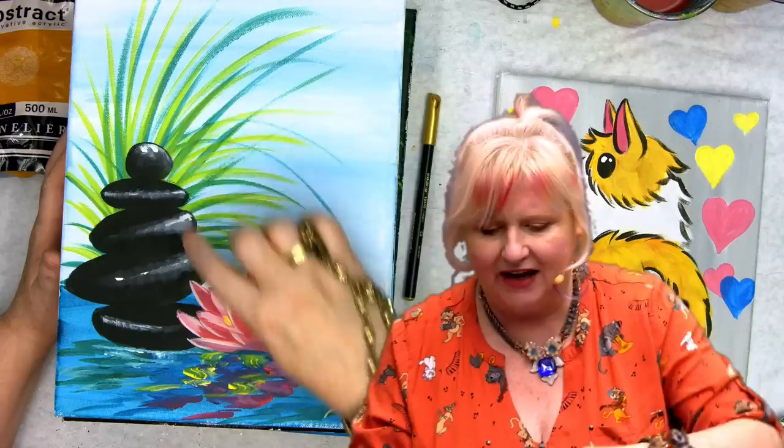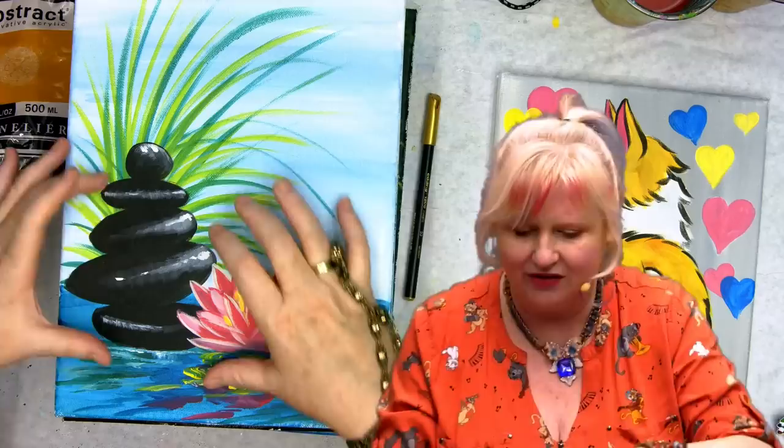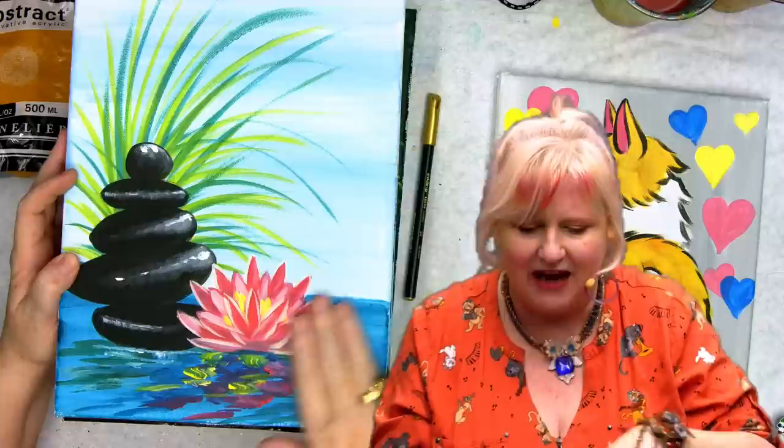We did some good lighting on our rocks to create that sense of these being rounded, when they're clearly so flat, you know, just flat little black rocks. How do we do that? So we did some value rounding, and we really kind of came to that. So that was a lot of fun.